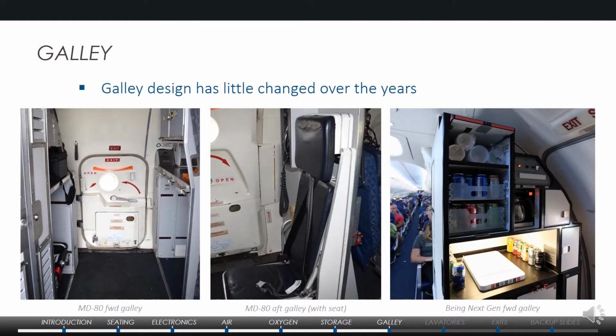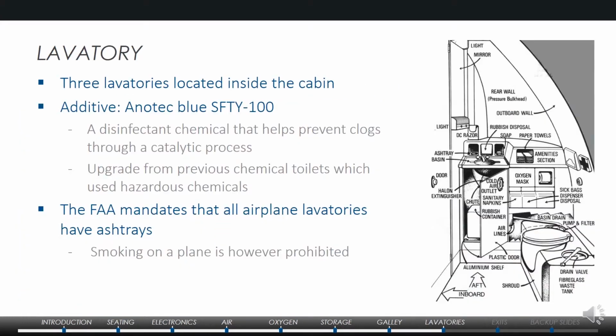The first 2 pictures from left to right display the forward and aft galley section inside the MD-80. The last image shows the Boeing 737-800 galley, which is very similar to former designs. There are 3 lavatories on board the MD-80. Toilets with blue water use Anatech Blue SFTY100, a chemical that disinfects and unclogs the toilet.